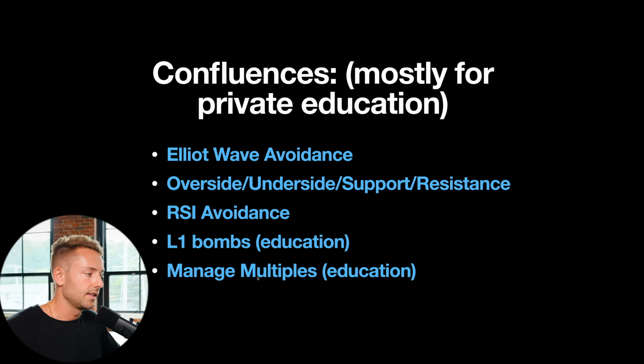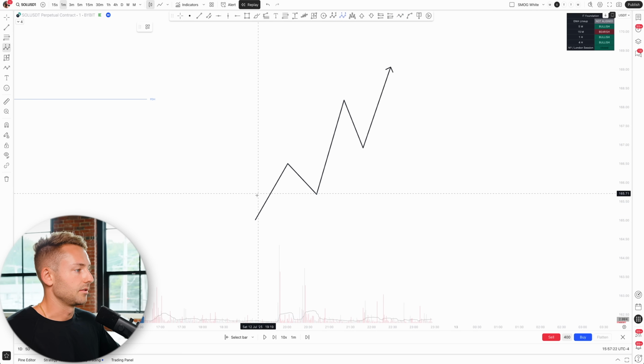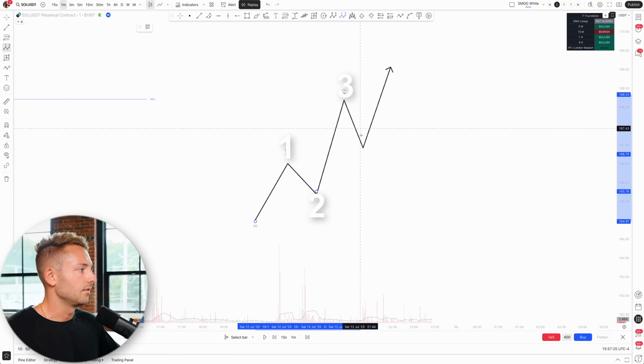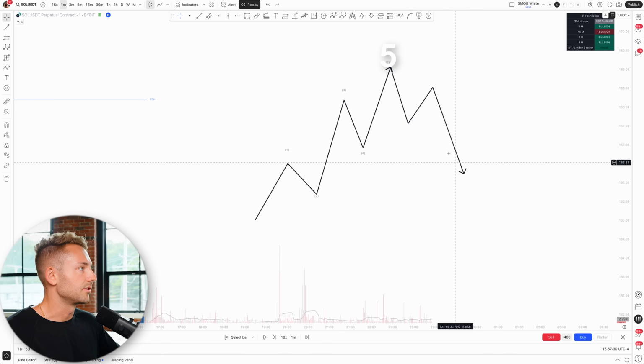Okay, I did go a little bit over the L1 bomb. I want to talk about some of the other confluences that I like to see, which are RSI avoidance and something called Elliott wave avoidance. Okay, this is getting a little bit more complicated, but it's something that personally improves my trading. So there's something called Elliott wave theory, which basically assumes that trends move in 5-wave patterns. All right, so you have 1, 2, 3, 4, 5, followed by something called ABC wave, which is our corrective pattern, A, B, C.